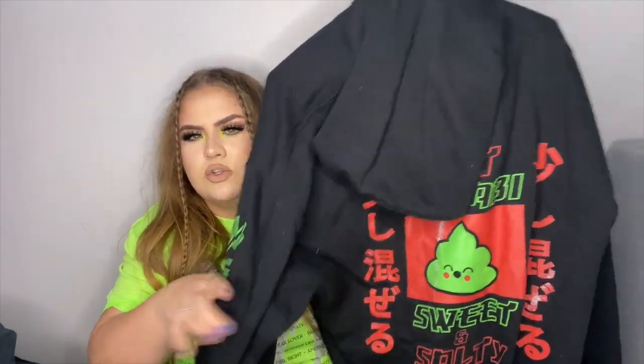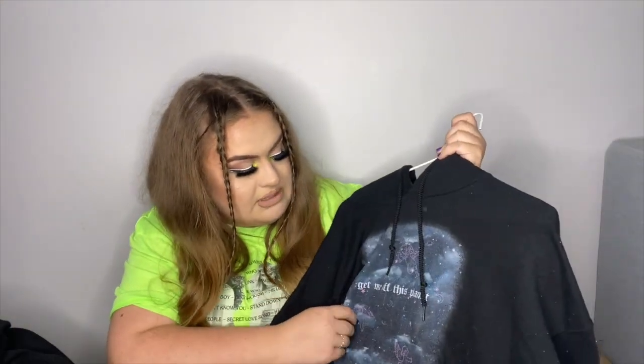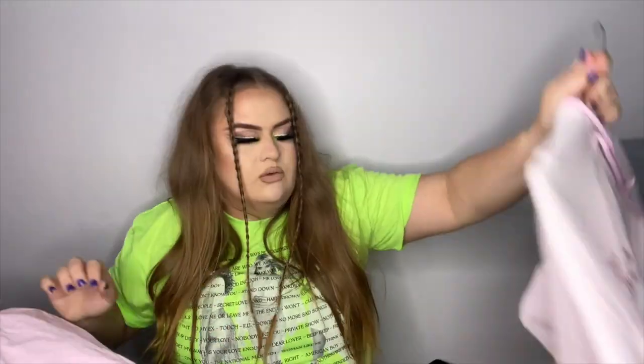Wasabi hoodie from LM5 The Tour, super cute, love wearing that one. Jade x Skinny Dip, Get Me Off This Planet. Jade x Skinny Dip Side Eye Saint, love this shirt, wear it all the time. Also got the hoodie Side Eye Saint as well.